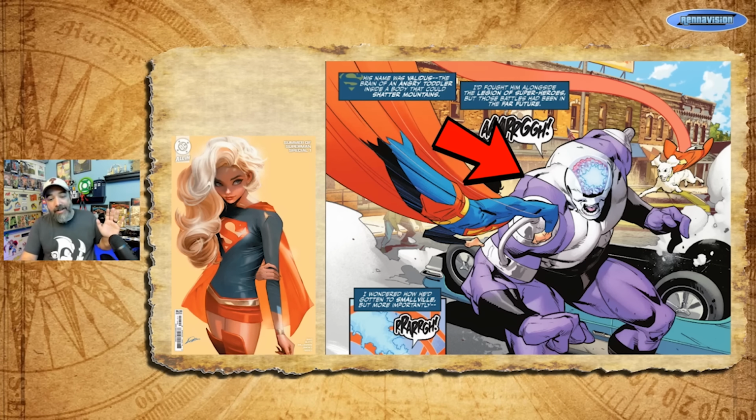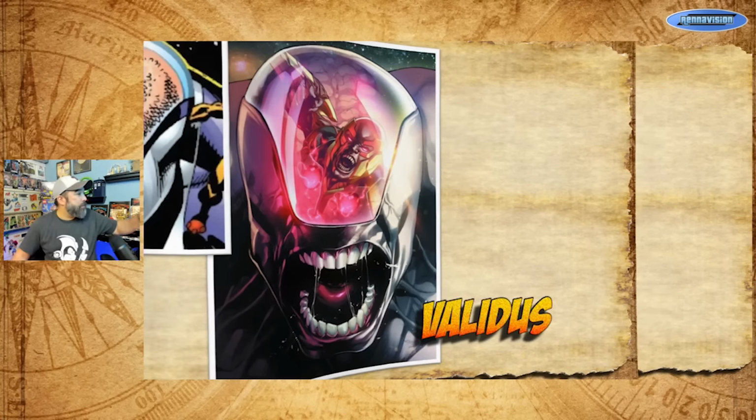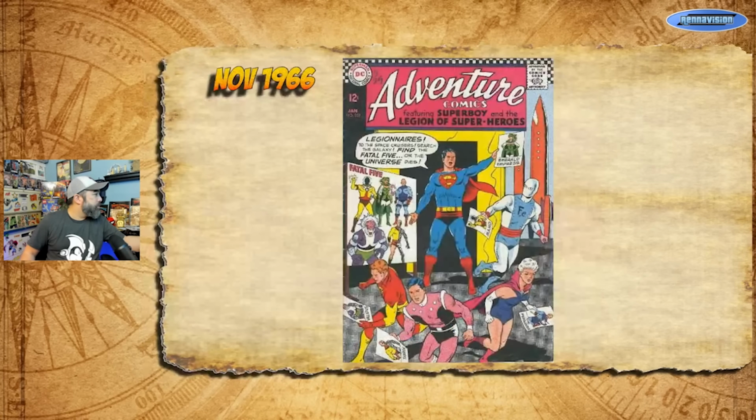But inside the guts of this book, we're looking at Validus. And like I said, he is a big, monsterish type of character, part of the original Fatal 5 that you can find in an old book. And yes, this is an old classic book. This is Adventure Comics number, what is this? 353. I can't really read it. It's kind of small on my screen. November 1966. So yes, this is a 12 center.